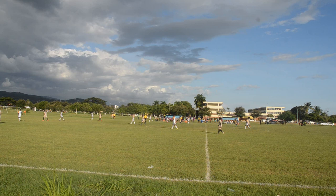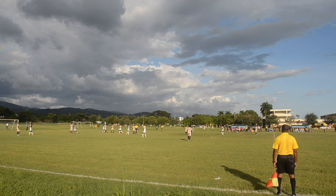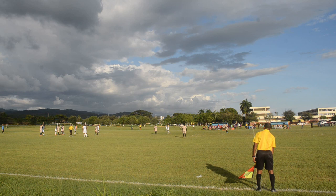Still not much in this game as yet. Both teams are still trying to settle down, but I've seen some passes being tried, especially by the GC Foster team. They're knocking it on the ground, but UTECH still haven't found their footing. If GC needs to score, I think they need to score from now, before this UTECH team settles.